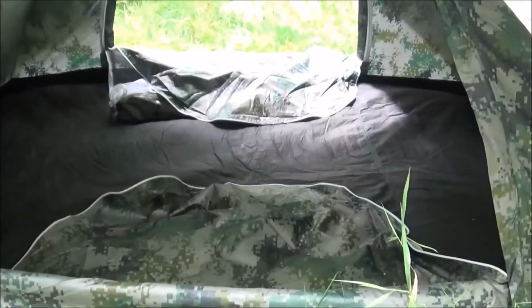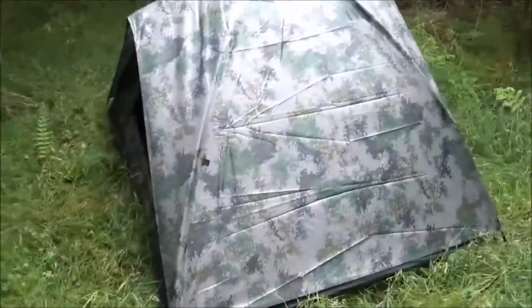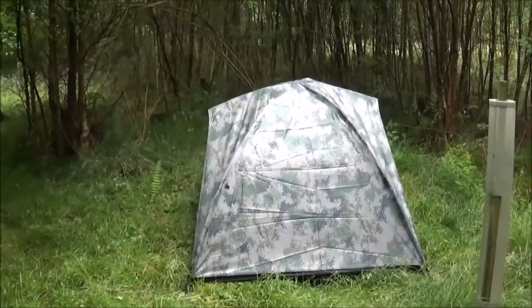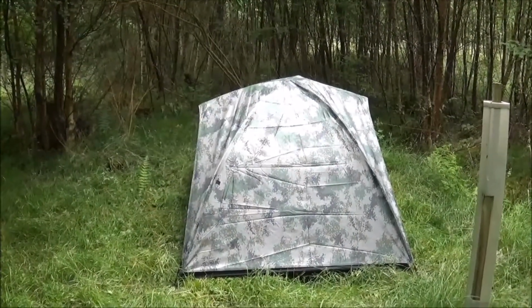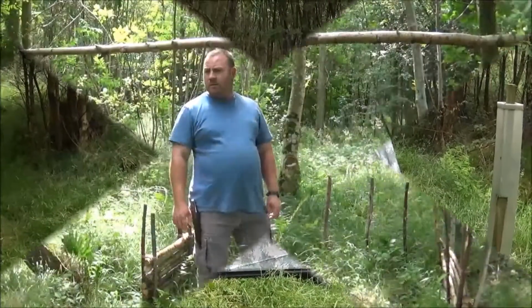Is that set up? I'm going to get my bed and that set up, and then we'll head up to the shelter for the big build. We'll see you all shortly.